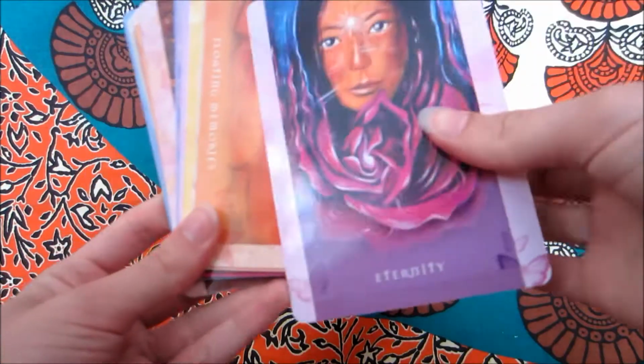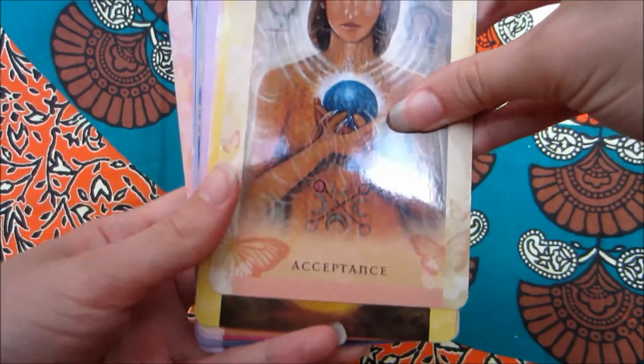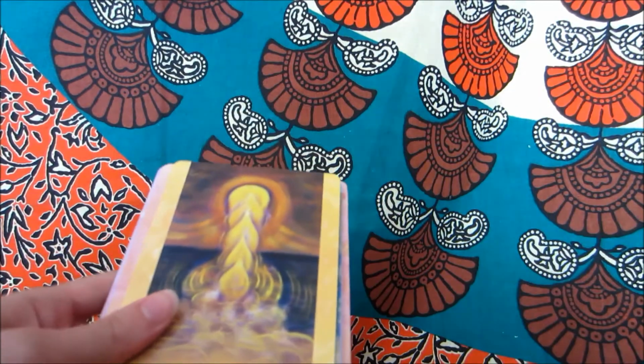The cardstock is lovely. Of course, it's Blue Angel cardstock, so no surprise there. The cardstock for the Blue Angel decks is getting a little more flimsy, but this is from several years ago, so it's definitely a beautifully created deck.